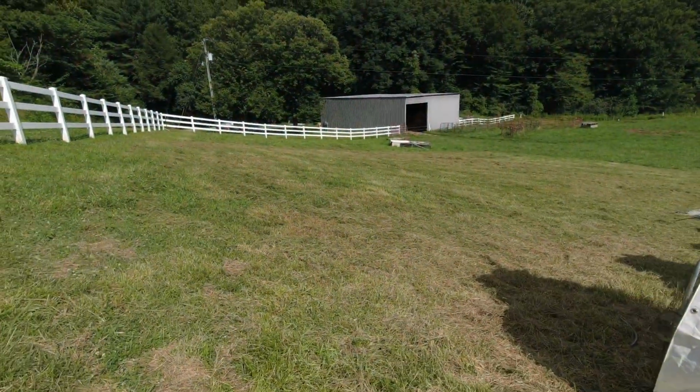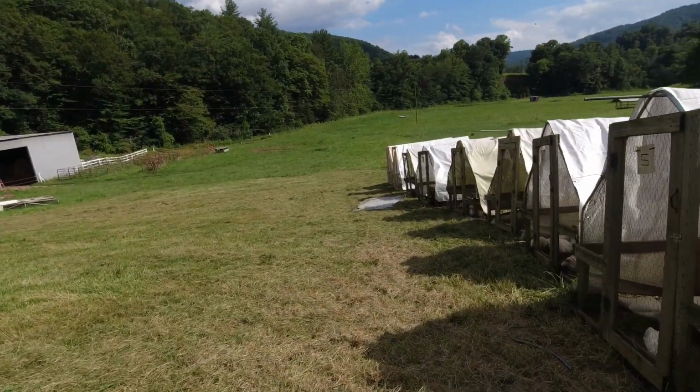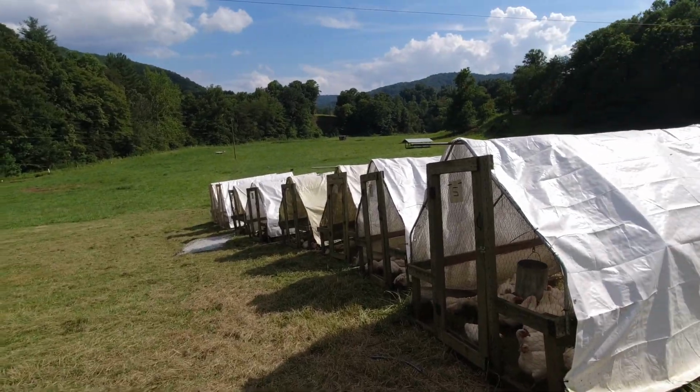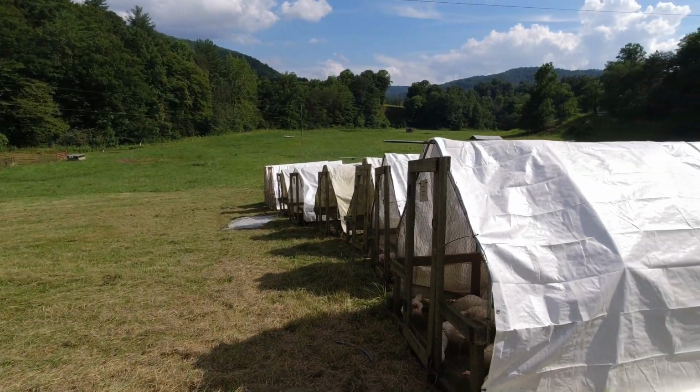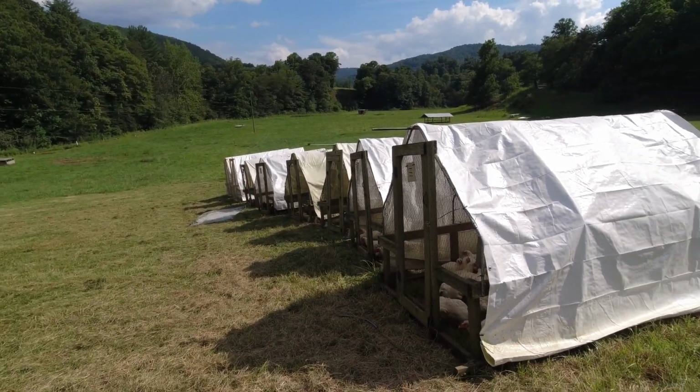All right, whoa. All right, we got them moved and in line over here. Pointed, we're pointed that direction, and there's fence over there. Phew, mercy, it's hot. Daggum, it's hot.